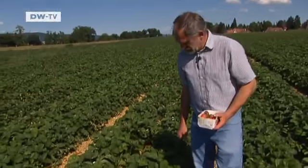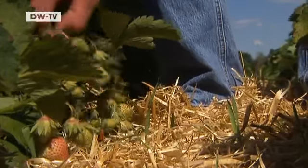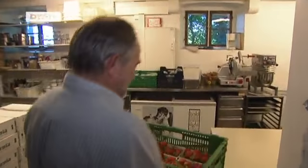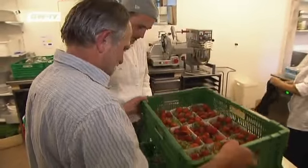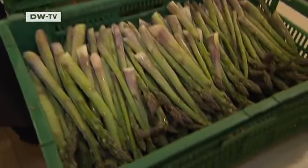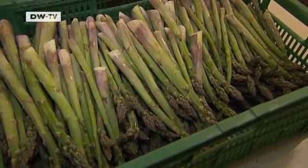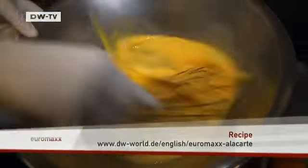The farmer's strawberry and asparagus fields lie a mere 100 meters from the restaurant. Everything served up to the diners grows right outside the front door. We order asparagus, and 10 minutes later we have fresh asparagus in the kitchen. That's every chef's dream. For Euromaxx, the chef at Schnällenursli is going to cook Veal Schnitzel using meat from the farm served with wild mushrooms and wild garlic Spätzle.